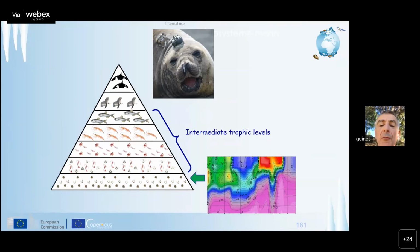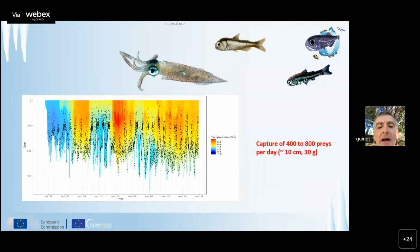Currently, one of the big gaps we have in the marine ecosystem is the measurement of intermediate trophic levels. Over the last few years, most of our efforts were to complete these measurements with a new range of tools. By measuring acceleration, we can detect pre-catch events when the seal is moving its head, and these black dots indicate every time the seal is trying to catch a prey. These prey catches are overlaid with the temperature records obtained simultaneously by the oceanographic tags.